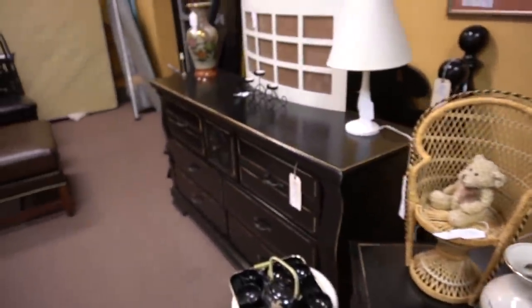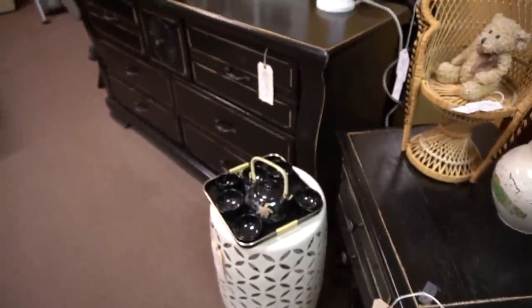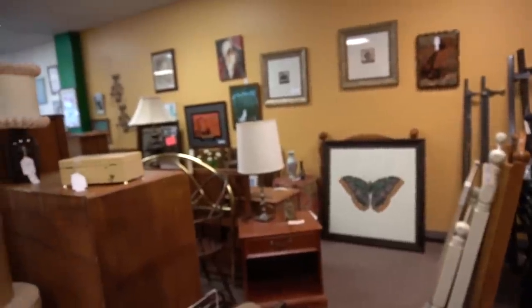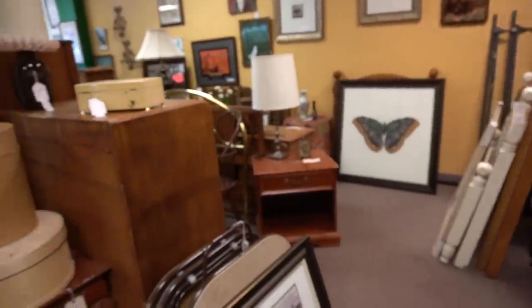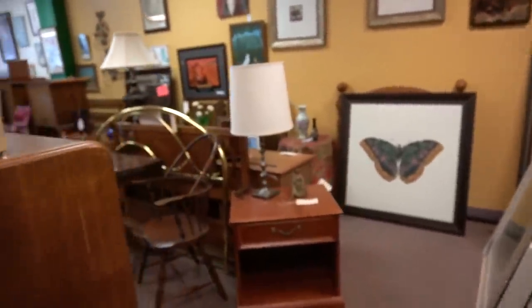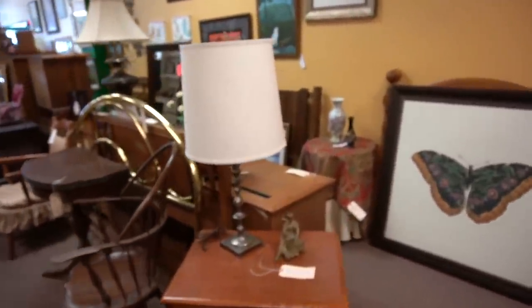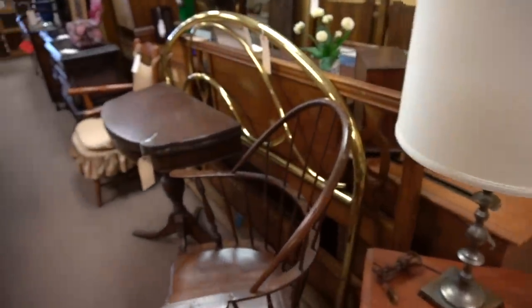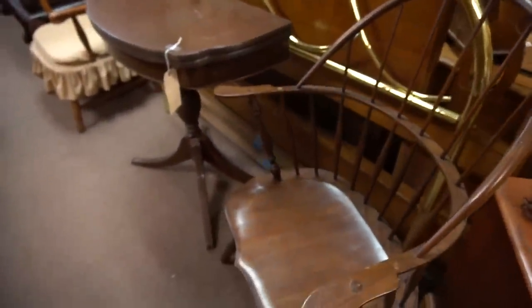I've lost Sue. I don't know where Sue ended up. But I'm just kind of cruising around here. I've got some really nice artwork in here. They usually do. I've got nice furniture, nice artwork, and it's all so reasonably priced. I think I've told you guys before, whenever Walter is ready to move out and get his own apartment, this is definitely where we're going to take him.